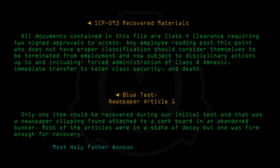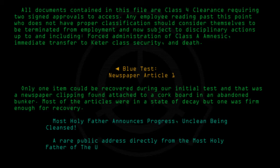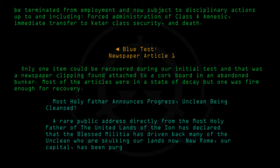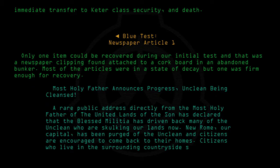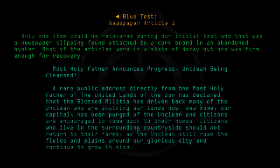Most Holy Father announces progress, unclean being cleansed. A rare public address directly from the Most Holy Father of the United Lands of the Sun has declared that the Blessed Alicia has driven back many of the unclean who are skulking our lands now. New Rome, our capital, has been purged of the unclean, and citizens are encouraged to come back to their homes. Citizens who live in the surrounding countryside should not return to their farms, as the unclean still roam the fields and plains around our glorious city and continue to grow in size.